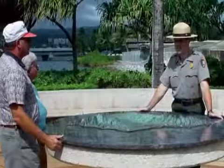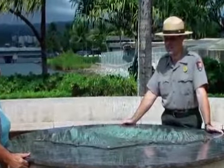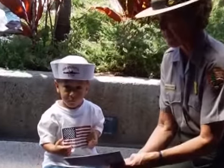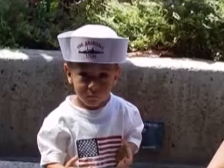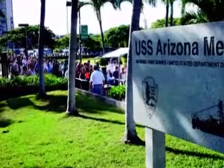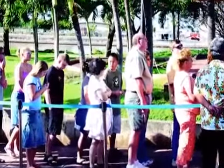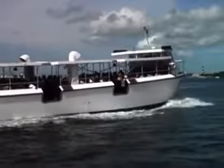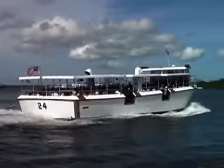Since 1980, the memorial has been managed by the National Park Service in cooperation with the U.S. Navy. Thousands of visitors each day from around the world are welcomed to the site and shown a short orientation video on the history and significance of this sacred ground. Next, an 8-minute ride on a Navy launch delivers visitors to the USS Arizona Memorial.